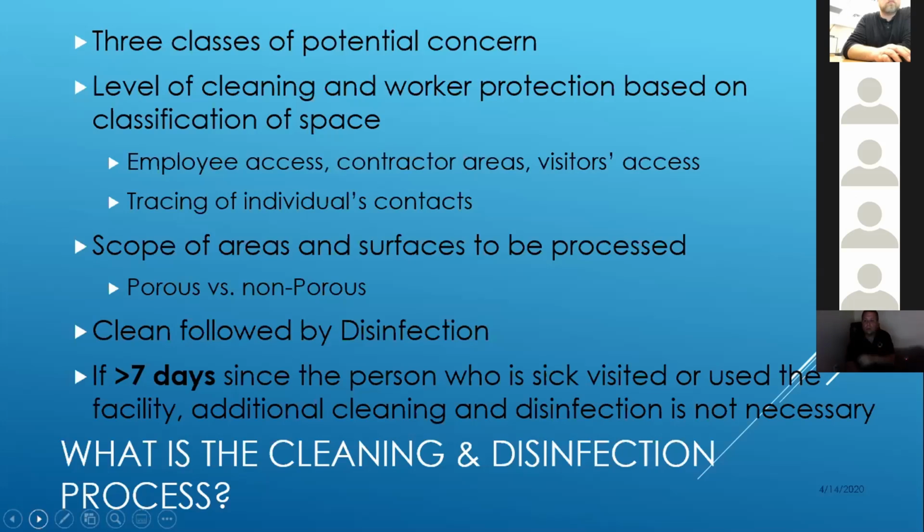You need to identify who else they may have interacted with, whether it's in the facility or outside the facility, so that we can also start doing the contact tracing of this person and making those folks aware that they have come in contact with somebody. And that will also be with contractors.